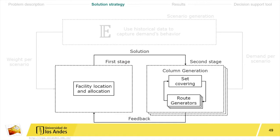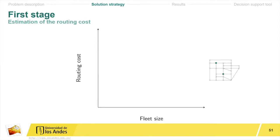Having seen how the first and second stage models work, let's see how the feedback helps us create a good approximation of the routing cost as a function of the depot and fleet size configuration for the first stage model. Intuitively, for a specific depot configuration, and this is really important, the routing costs depend on the fleet size in this way. For small values of the fleet size, the routing costs are high, but very sensitive to small changes in the fleet size. Whereas for large values of the fleet size, we have relatively low routing costs and the change in the fleet size has a low impact on the routing cost.